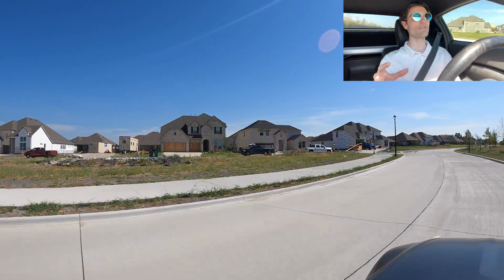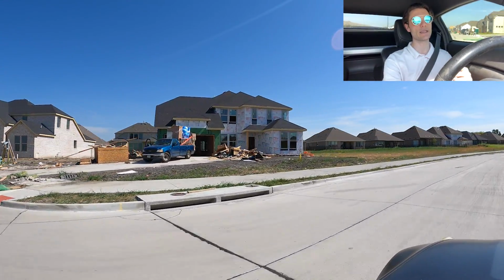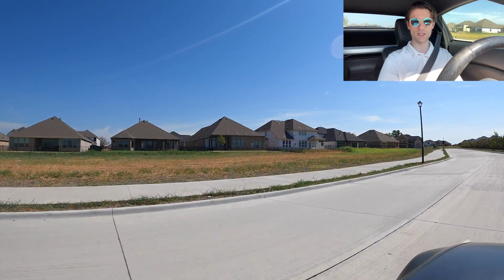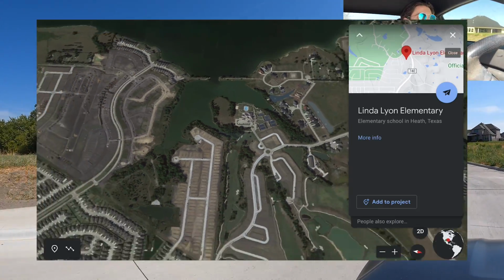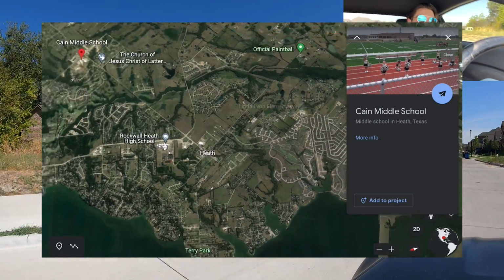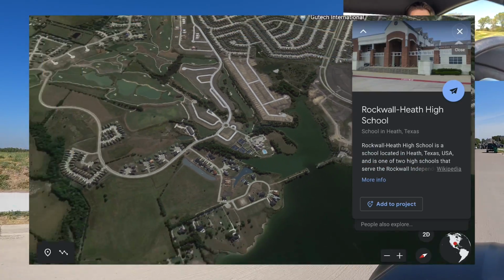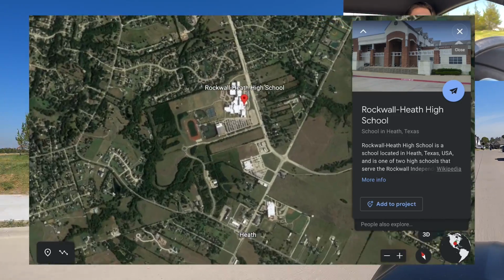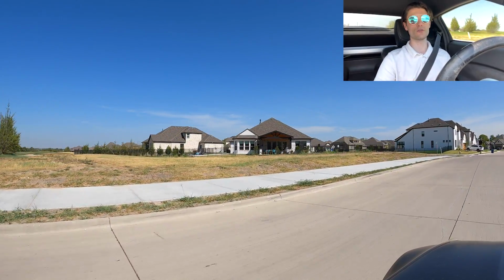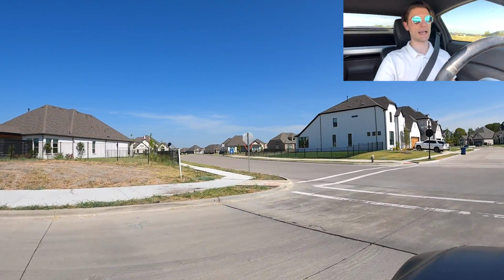So for the city of Heath, it gets lumped into Rockwall. They're right next to each other. You will hear a lot of things called Rockwall Heath or like that. Usually these two cities kind of get grouped with each other when it comes to like the school district. The school district, of course, Rockwall ISD, and then you're going to have Linda Lyon Elementary, Kane Middle School, and then Heath High School. You're not going to be close to like Dallas North Tollway or anything like that. You're going to be on the east side, so you're going to be dealing with like interstate, so 635, Interstate 80. Those drives are going to be kind of what you're dealing with to get into Dallas in those areas.